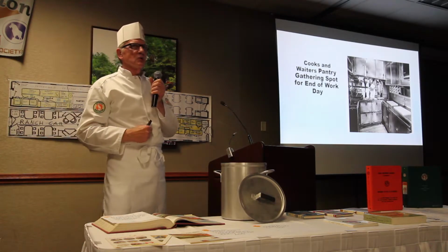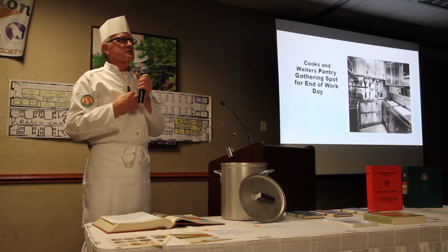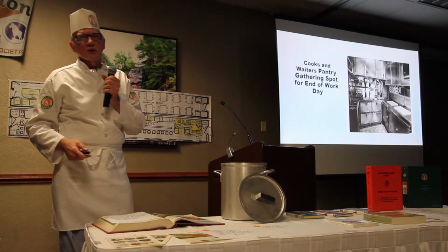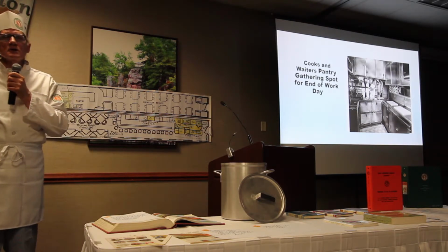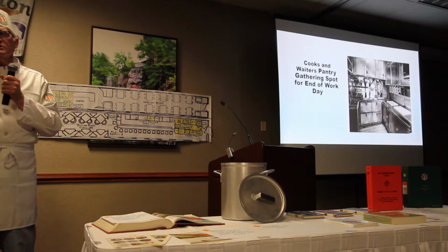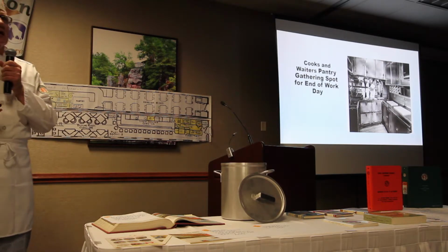So we're all done with our work, and we would have a gathering spot. As I say, I grew up out east in the south, and I was interested in the waiters, what they were doing, and this is where we used to gather in the banquet. There was one particular chef. He was the head chef, an older gentleman, and he was always speaking with a British accent. I thought it was kind of funny to see somebody working on the Great Northern speaking with a British accent.